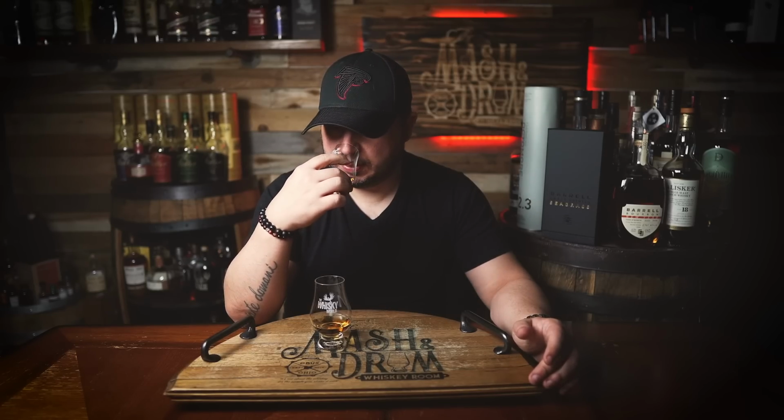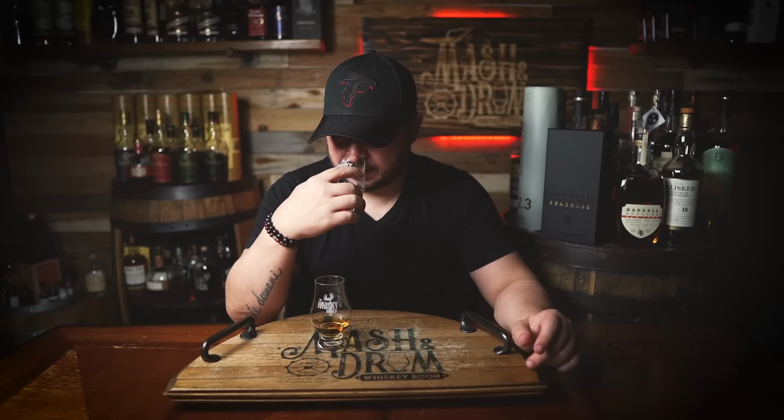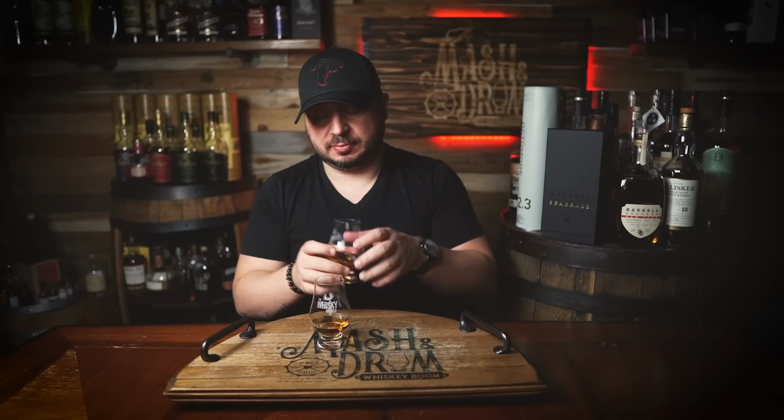Wow, huge apple note on this one. A lot of cinnamon. Definitely get some orange, some corn. The orange definitely reminds me a little bit of Wild Turkey 101, but yeah, more apple on this one though. Apple is not usually a note I get on Wild Turkey, but I gotta try to stop picking out what I think is in the glass, but yeah, apple, corn, definitely some orange spice, a little bit of cinnamon. It's got a nice nose.